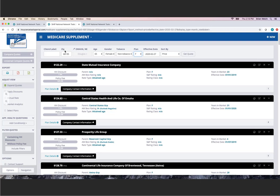If you do want to just start fresh and restart from the beginning, there's a new button here in the top right-hand corner that allows you to go right back to that previous screen we were just on.